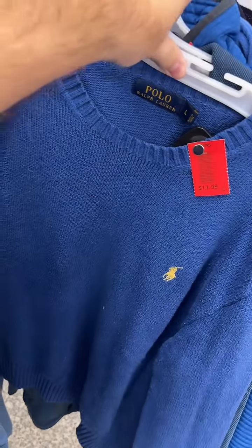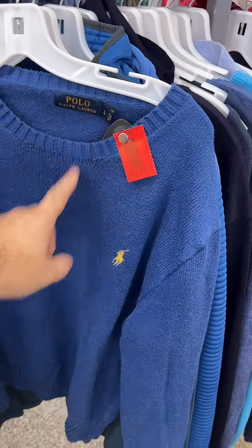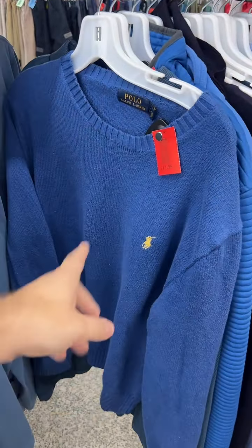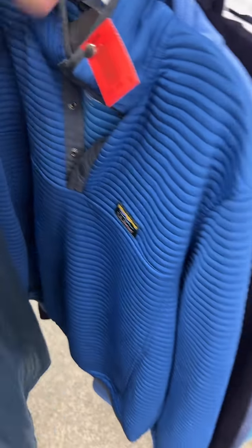How do you know what sells? I've been doing this for a while, but the easiest way to tell what sells is you go on eBay, you type in Polo Ralph Lauren crew neck sweater, filter for used, filter for sold. You can see exactly what they're selling for on eBay. Easiest way to tell if something is going to sell or not.